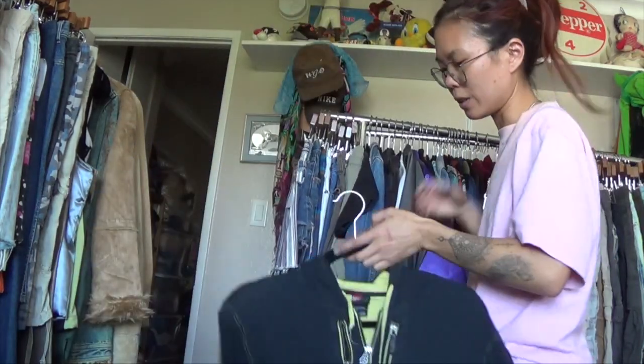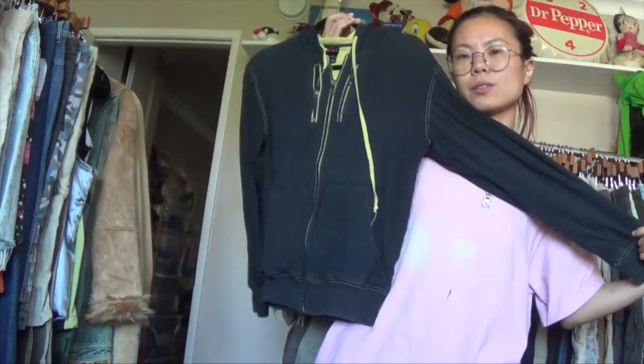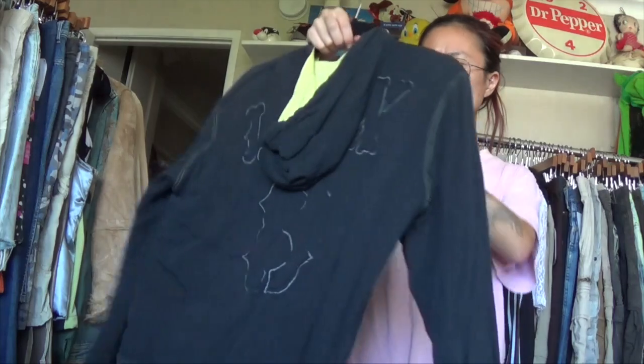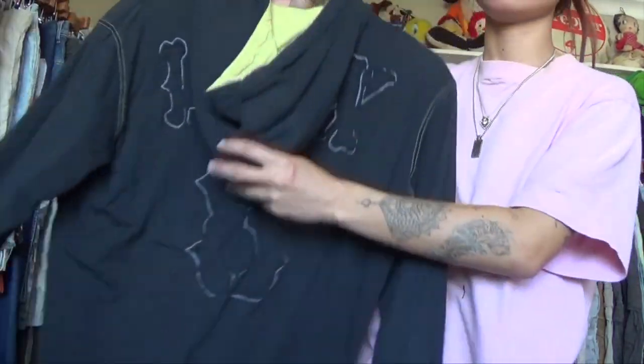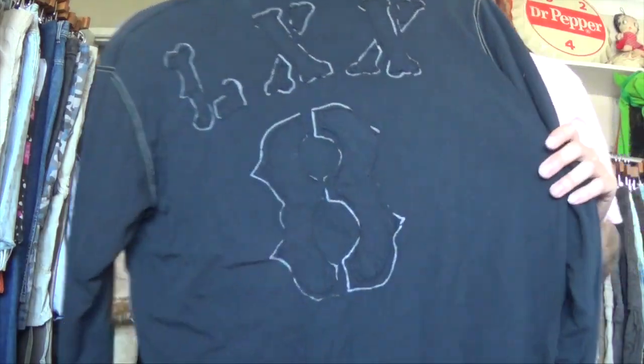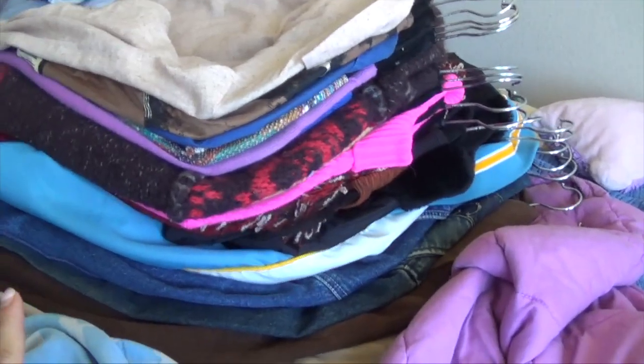Maybe I'll include this in the live, even though these are outerwear pieces, but this is a nice Diesel zip up, double layered, so it's kind of warm. I like the zipper details on the front, and then it has patchwork on the back. So yeah, this will be in the live. Okay, we're gonna finish organizing. I literally have that. That's outerwear. This cute Free People little sweater hoodie.